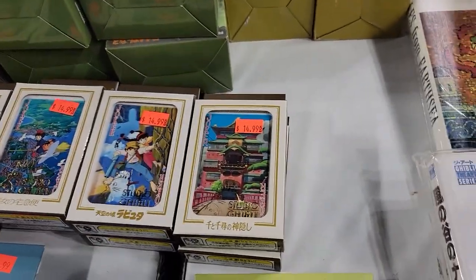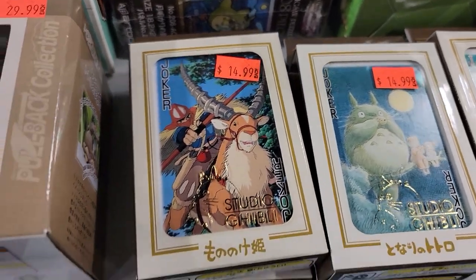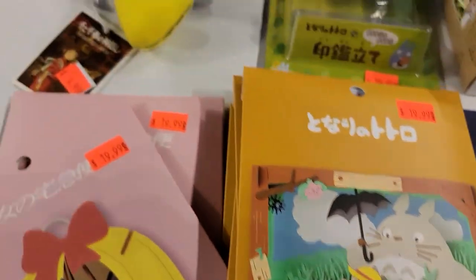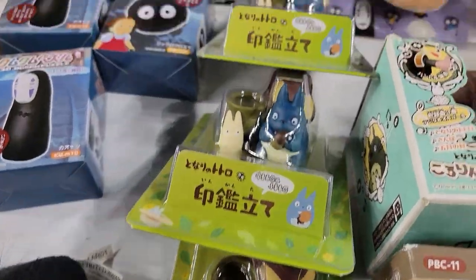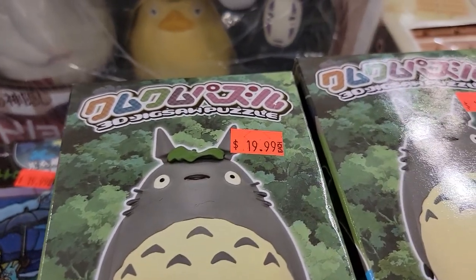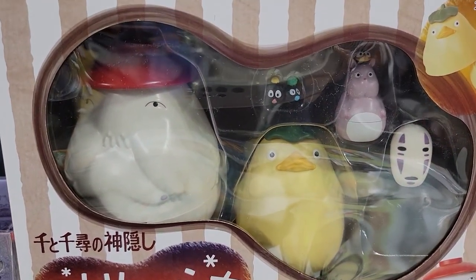Lots of Studio Ghibli stuff, which is just awesome. You never see merchandise for this stuff in the States. And his movies are just some of the best animated movies. Not anime, just animated movies ever. I mean, highest quality you're gonna find. Studio Ghibli movies are just the best. Gotta check them out if you haven't already.